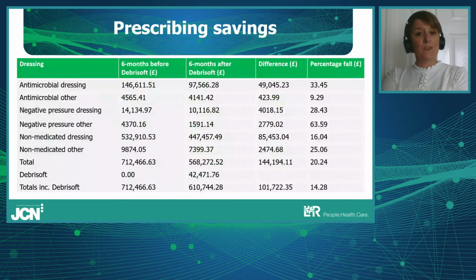The audit has provided evidence regarding the impact of implementing Debrisoft on wound care prescribing costs and product use for the patients whose wounds were not healing after 6 months treatment without the Debrisoft. In the 6 months previous, the average monthly expenditure on wound dressings was increasing, and that was mainly because of a rise in antimicrobial and negative pressure dressing spend.